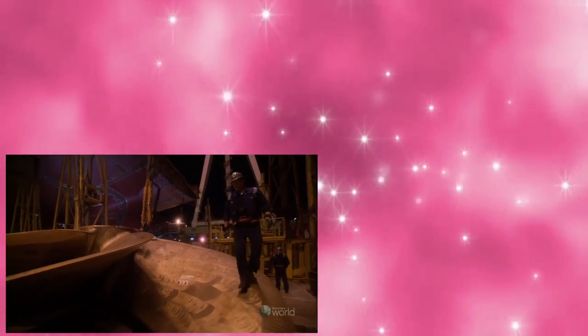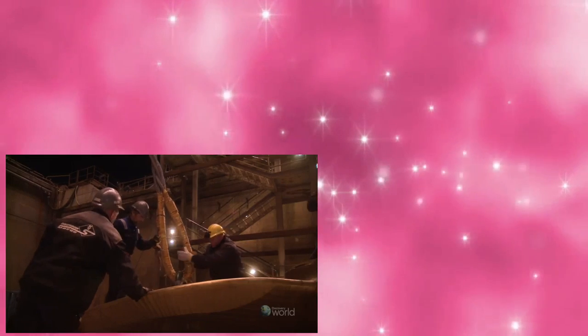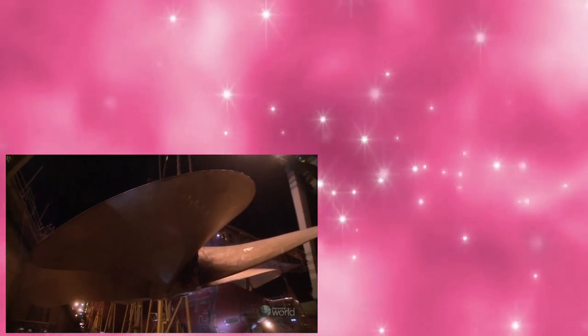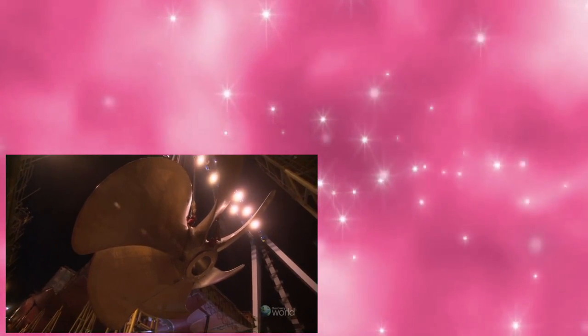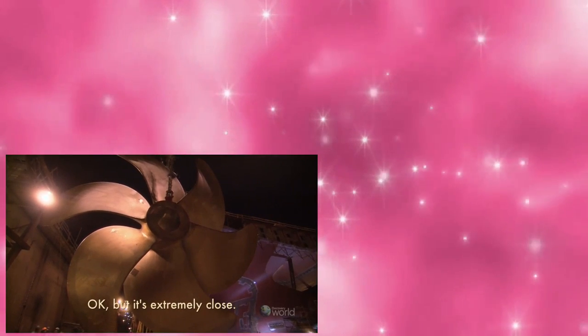Attaching the lifting lugs and cables is a job in itself. Soren won't breathe easily until this lift is over. The propeller can't be damaged. It's a complicated lift. The propeller must be gently turned upright 90 degrees. It goes without a hitch. The biggest problem this morning is a stubborn lug.